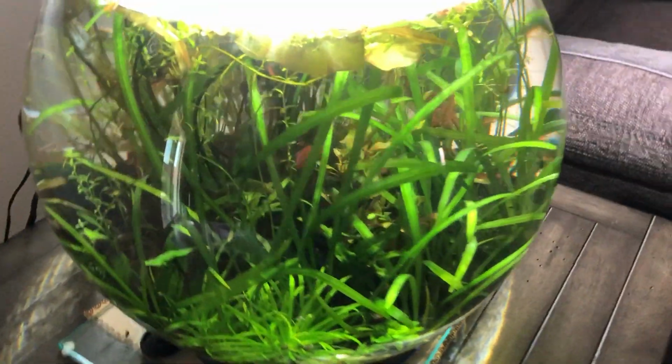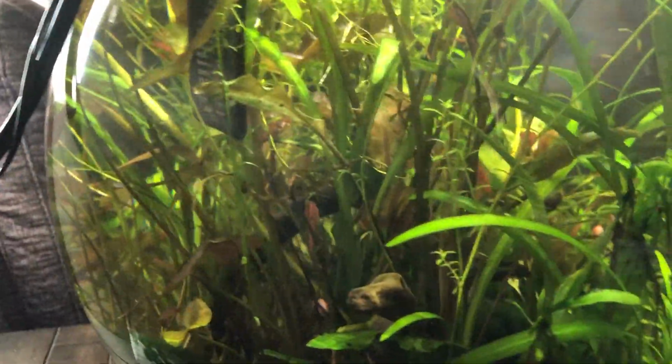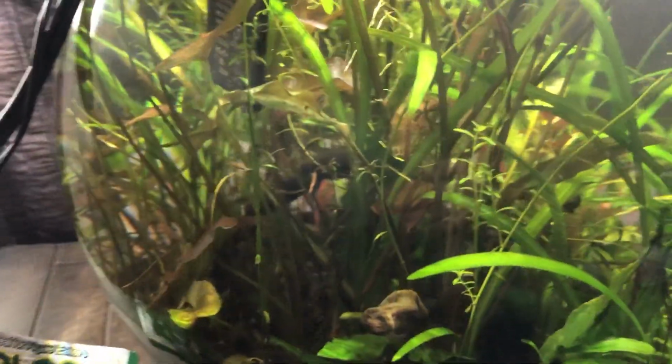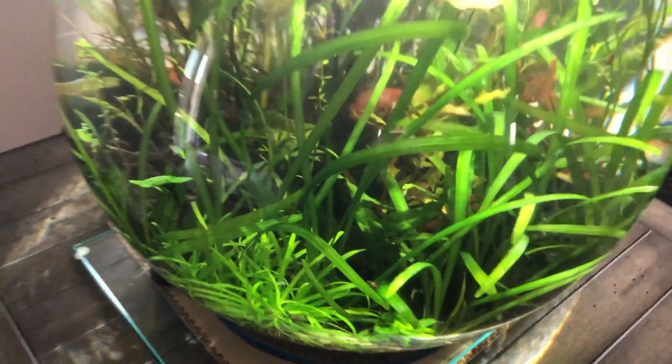And again, it doesn't need any filtration. There's a little heater in here, which now that it's summertime, it rarely goes on. It's a little, I don't know, from PetSmart or something. And it keeps the water about 78 degrees. So yeah, if you want a really maintenance-free type project and you want to have an aquarium, this is probably the way to go.